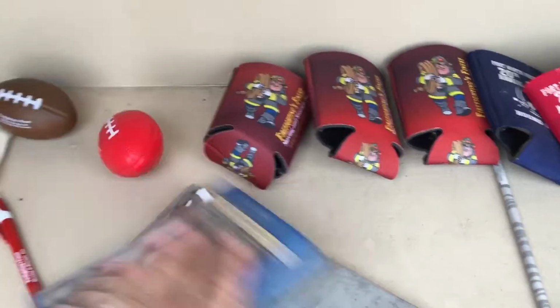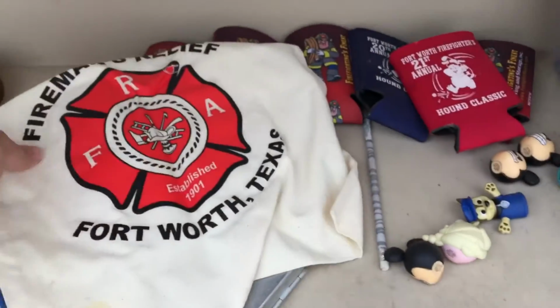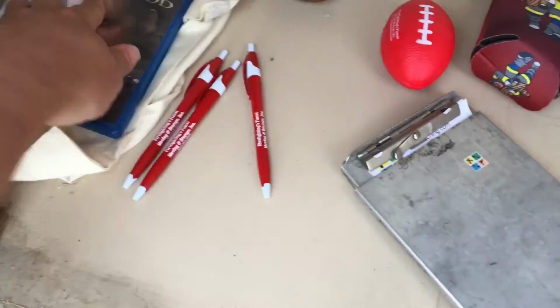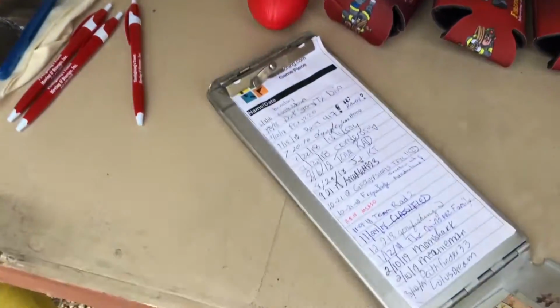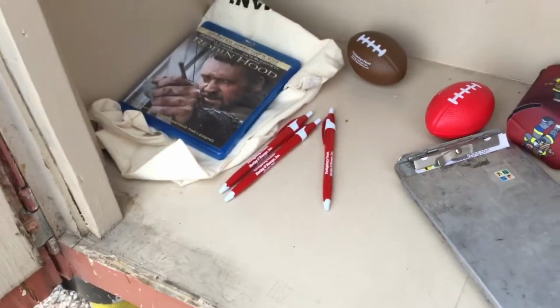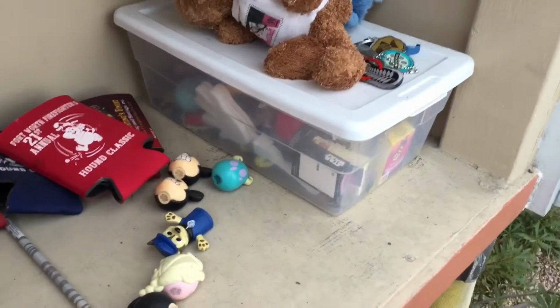Little footballs, koozies. I believe this bag right here is a fire department bag. There you go, fire department bag. They've got pens, so if you forget to bring your pen to sign the log, well, we've signed it right down here. Don't worry, they got you covered. There's all kinds of swag items in here.